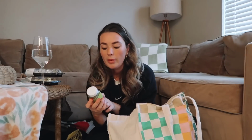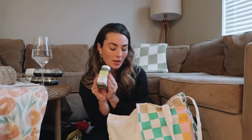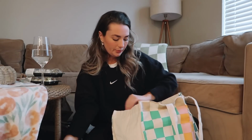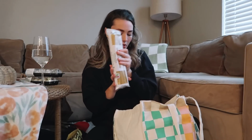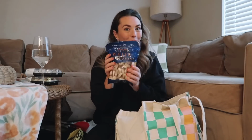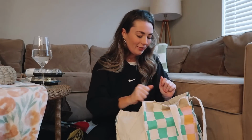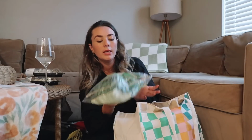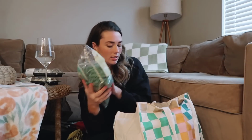I always put these on my veggies when I bake them. Honestly, this is good on everything. And then I got some bananas, pasta for the spaghetti, zucchini that I'm gonna put in the spaghetti as well, mushrooms for the spaghetti. We love vegetables. What else? An onion. And then I got some frozen green beans. These are actually for Camper. I think I'm going to just mix these in with his dinner every night.